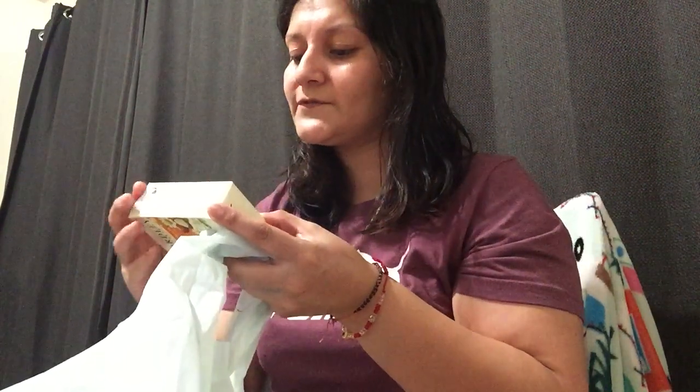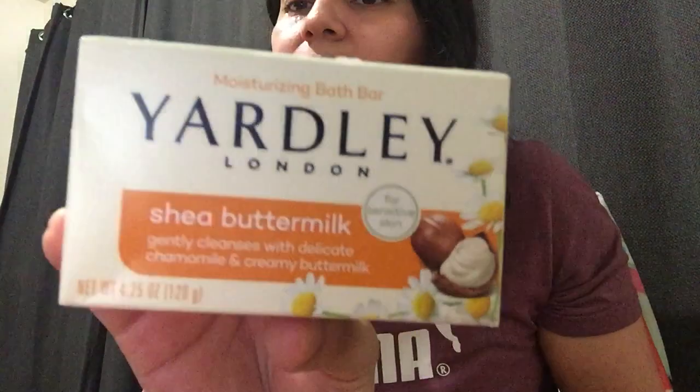For this other bag, I got me the other Yardley London Chia Butter Milk Gently Cleanses and Delicate Creamy Butter Milk for Sensitive Skin. And it comes in a 4.25 ounce as well. And it looks like this. And there we go.